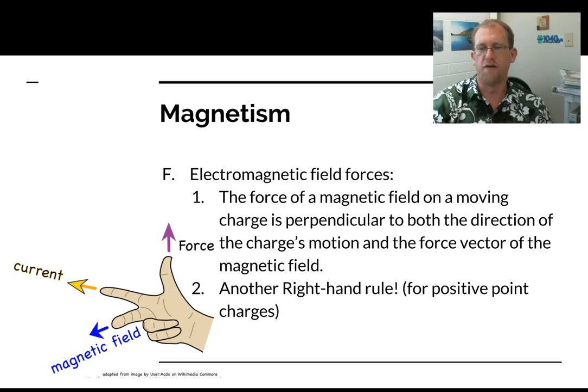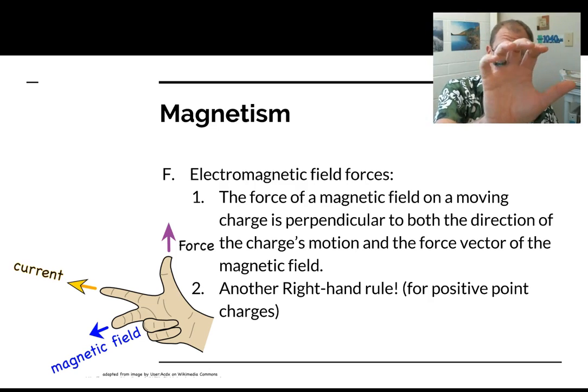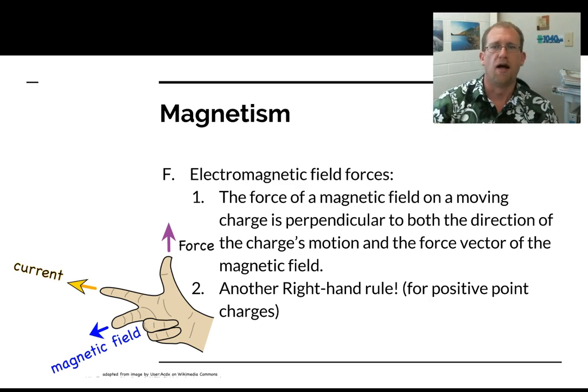Electromagnetic field forces. The force of a magnetic field on a moving charge is perpendicular to both the direction of the charge's motion and the force vector of the magnetic field. And it looks like this. So your right-hand rule for electromagnetism, with regard to electrons moving down a wire and the direction of the magnetic field: you can see already that they're arranged at a right angle.